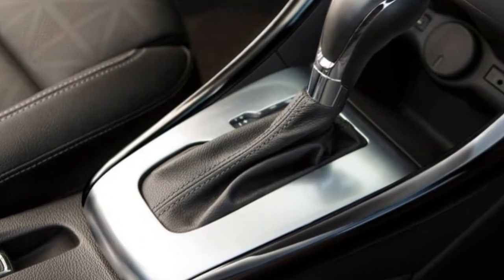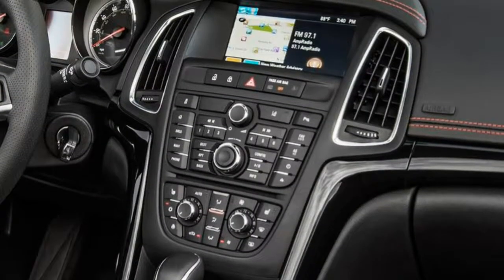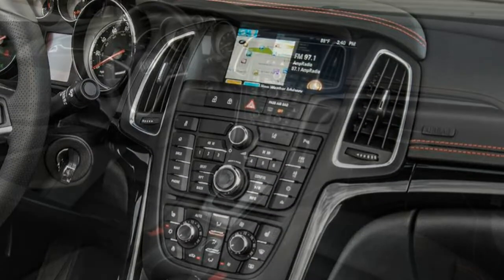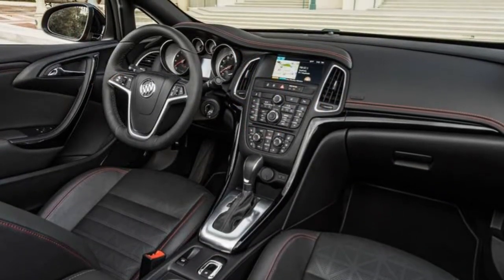2018 Buick Cascada review. We like the idea of the affordable convertible. Even so, the Cascada has too many flaws to win us over. The 2018 Buick Cascada aims to be an inexpensive four-person luxury convertible.